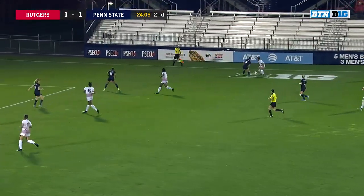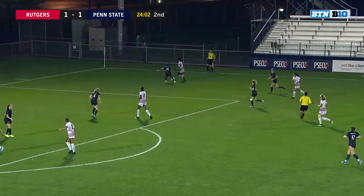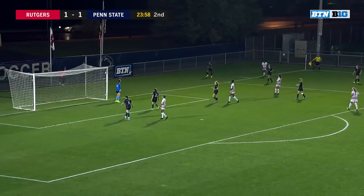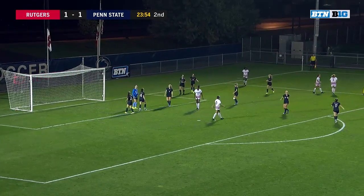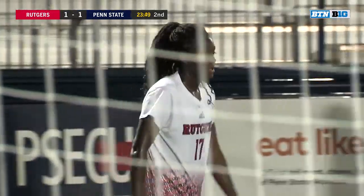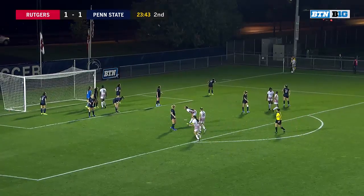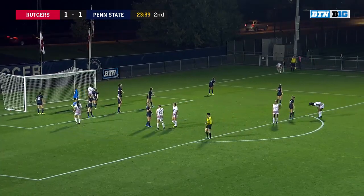Plant to Ali. Ali deflected. So let me get back to, I started talking about Ali earlier because we always say everything goes through her. But Rutgers, ironically, is 9-0-1 in LaPlante's career. Not Ali, LaPlante's career when she scores a goal. 9-0-1 when LaPlante gets it done. So we might need to rethink. Not a bad stat to have.